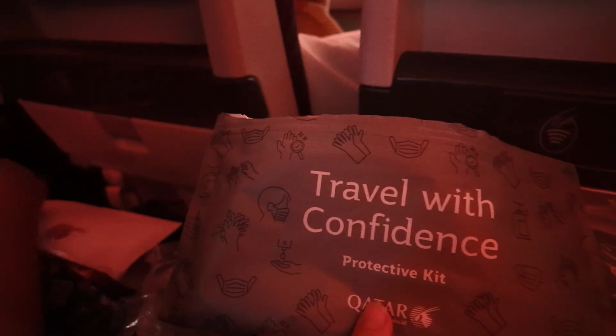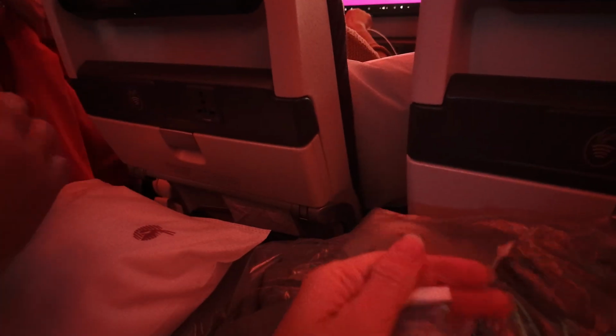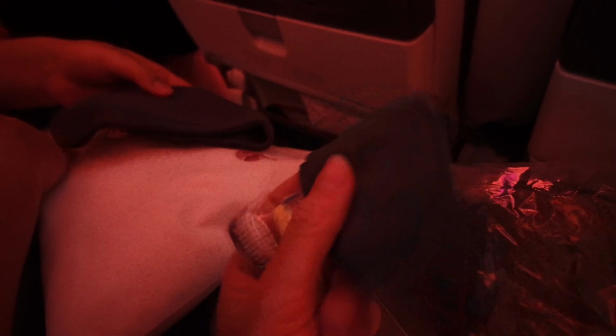Already on my seat, we are actually completely full. I will show you what we got in economy class. Starting with travel protective kit with a face mask and hand sanitizer. Then we have toothbrush and toothpaste, ear plug, eye mask and socks. Perfect. Of course, pillow and a blanket.